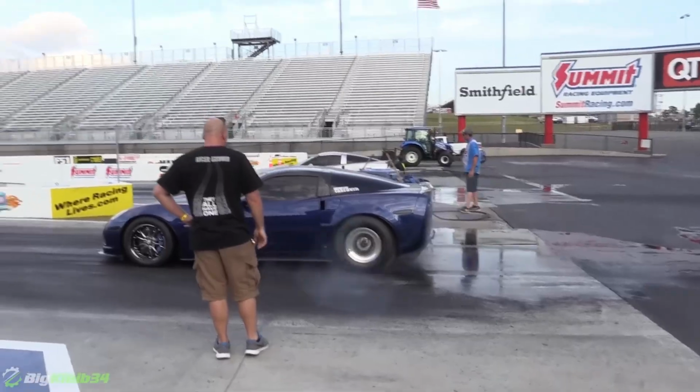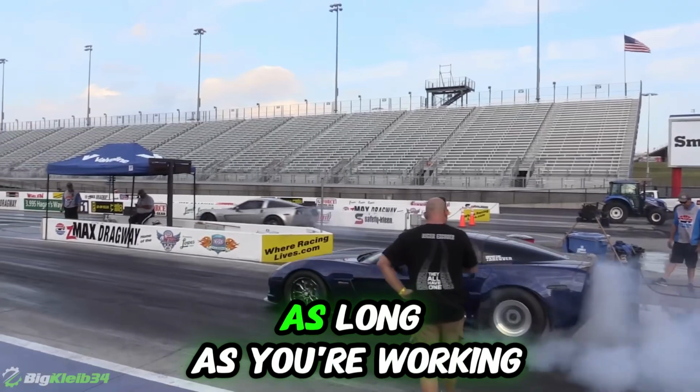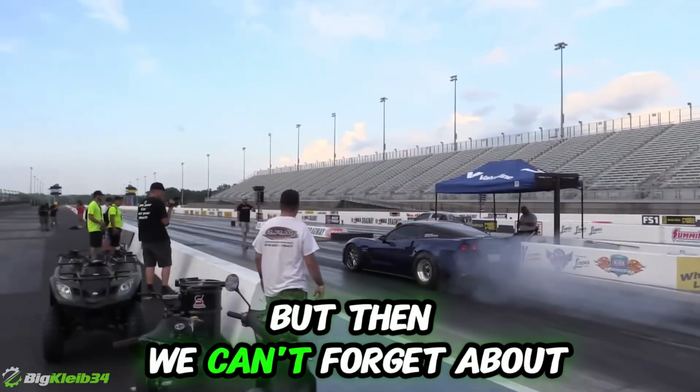If you've got an LS2, LS3 with this setup, you're going to make somewhere between 475, 500 rear wheel horsepower, most likely, as long as you're working with a good tuner. But then we can't forget about the wheels.